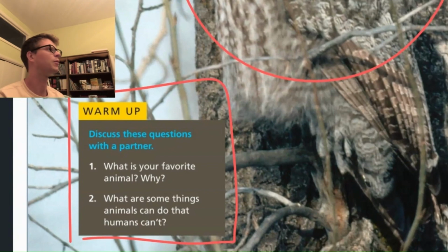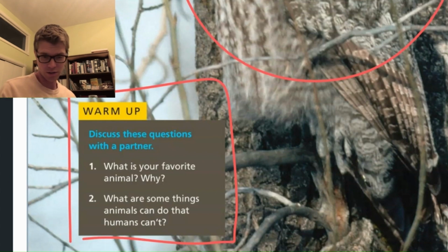What is your favorite animal? Why? My favorite animal is the meerkat. Meerkats are very cute. I love how they are so furry, and I love how they sit on their hind legs, their back legs, and they just kind of have a long neck and look at you. They're very cute. I saw a lot of meerkats in Australia, and I fell in love with them.